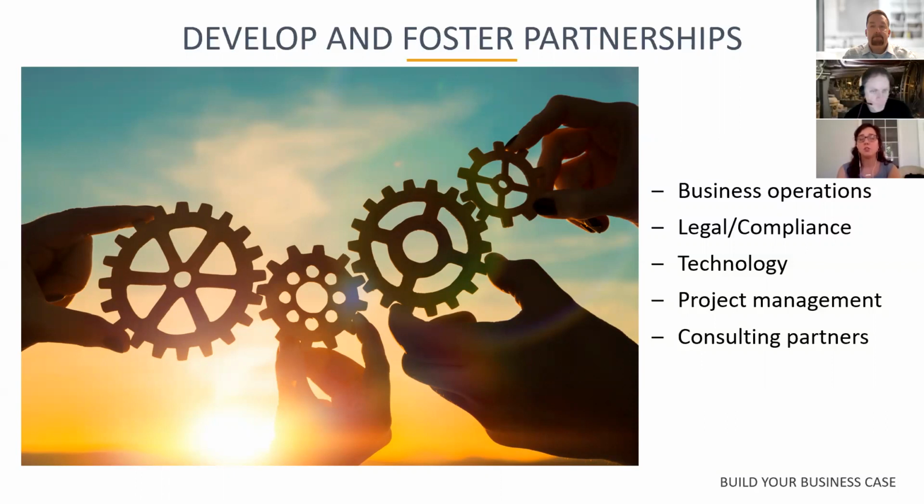Bob talked about having a strong, dedicated project manager to help keep you on track. And then having a third-party consultant can help provide expertise and manpower that you may not have in-house. All of these relationships are key to making your initiative successful.